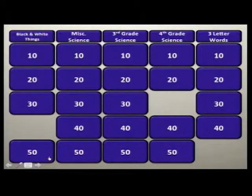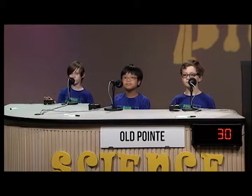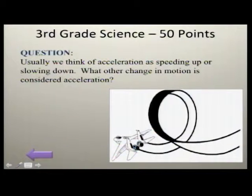3rd grade science 50. All right, let's see. Usually we think of acceleration as speeding up or slowing down. What other change in motion is considered acceleration? Old Pointe?